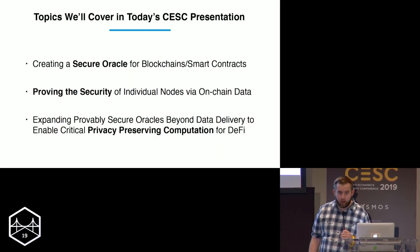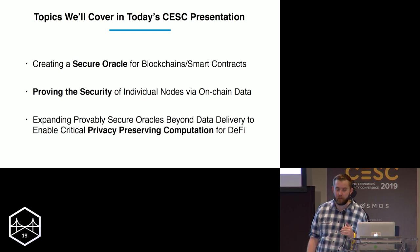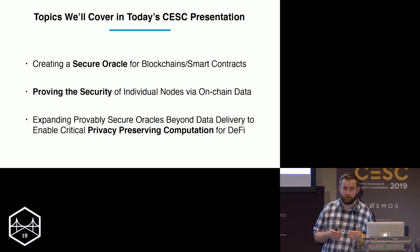In today's talk, we're going to cover a few important points. We're not going to have time to cover the whole expansive problem of oracles and how they're secured, but we're going to cover a few very specific points that are quite important. So the first point is, what is a secure oracle? How do we define a secure oracle, specifically for blockchains and smart contracts?